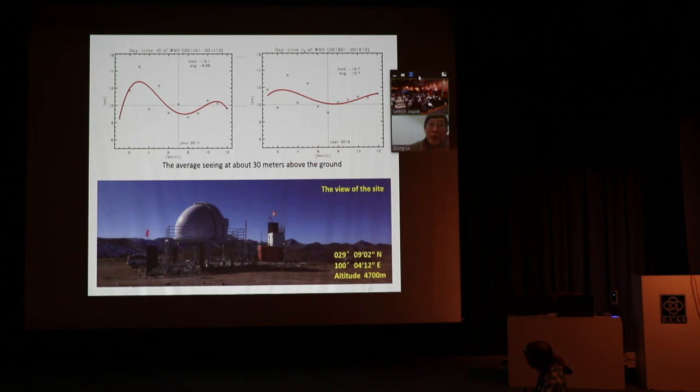I think the average seeing includes the near ground layer. It's only 8 to 9 centimeters. The 8 to 9 centimeters value is measured by the typical solar beam.